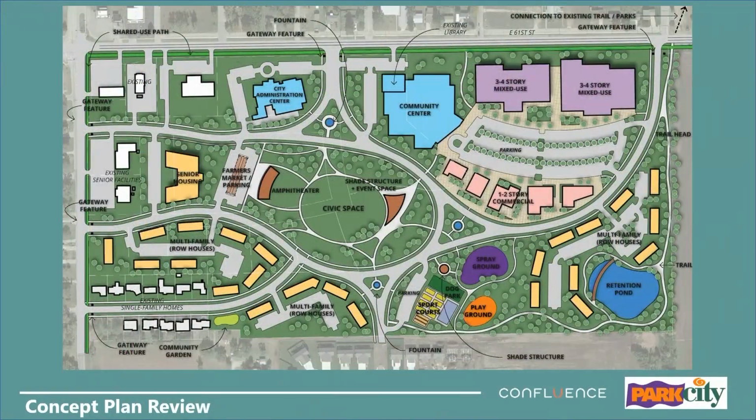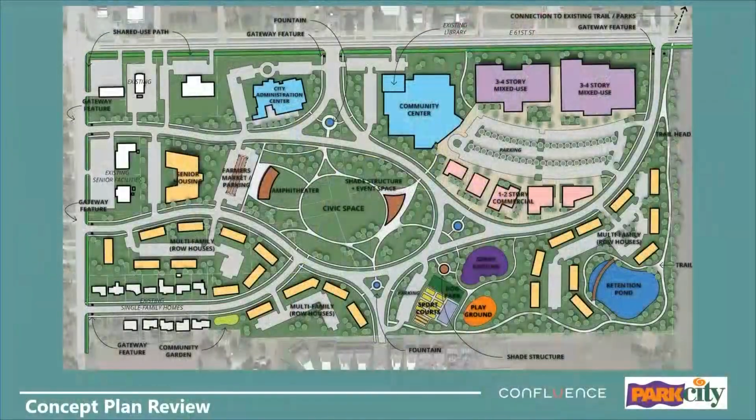This was a concept plan that we last reviewed with you, and Matt, there are a couple of follow-up slides on this you can go ahead and click through. So this showed a mixed-use area up in the northeast corner, some single-family attached housing down in the southeast and along that southern border to kind of transition and set up against the housing that's there already to the south.